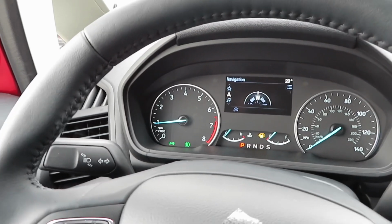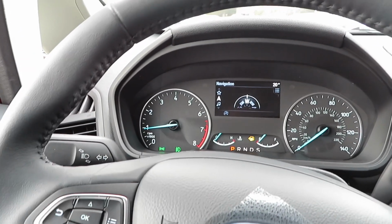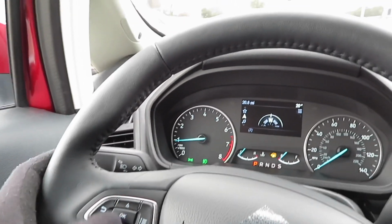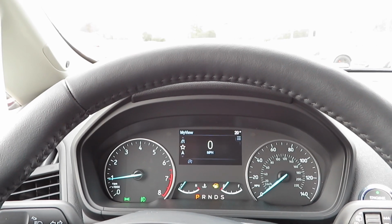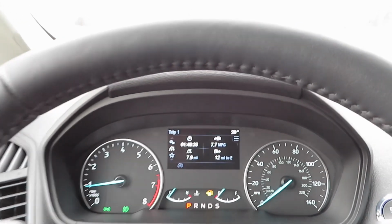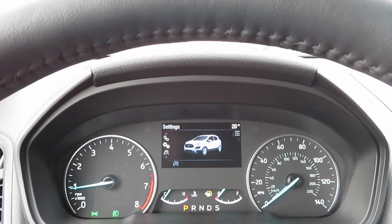We're facing west. It also feels like this steering wheel might be heated, but I'm not gonna take off my gloves. It is heated. I see the little icon down there, but I'm not taking off these gloves. But yeah, I feel it definitely. Back to the menu. So you got your compass, your music. You got your My View, which is your miles per hour, how fast you're going. Then you got the little road that tells you all your different functionality stuff as far as gas mileage, how long you've been on the road, a timer, all of that stuff.